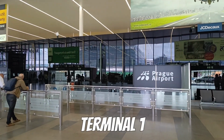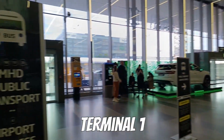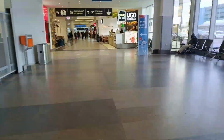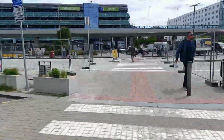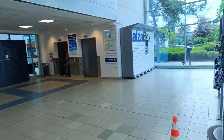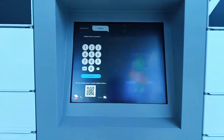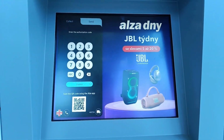And if you're worried you might not be able to find the Alzabox, here's exactly how to get there. After you land at Terminal 1, turn left and walk all the way to the check-in counters. Exit the terminal through door B2, then just go straight ahead until you reach the Comfort Parking building. Once you're inside, turn right immediately, and the Alzabox will be on your left. Don't worry, the box interface is also available in English, so picking up your SIM card is super easy.